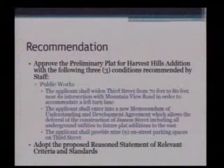I'd make a motion, Your Honor. Okay. I'd make a motion that we go ahead and approve the preliminary plat for Harvest Hills Edition with the 3 conditions presented by staff, and I don't have to read them because they're up there on the screen. Okay. And do we adopt the reason statement later, or can we do it in this same motion? Should be able to do it in the same motion. Yeah, I would go ahead and also adopt the reason statement and the relevant criteria and standards as presented. I would second that rather broad motion.